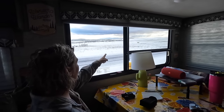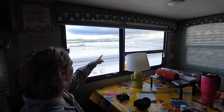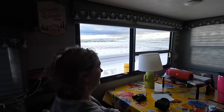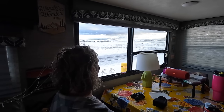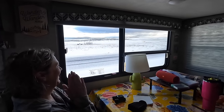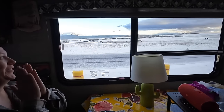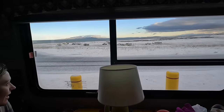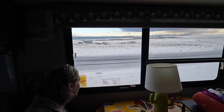And now they're out there, and those two are fighting, maybe, or flirting. One was trying to get up on the other one. So this is insanely beautiful, and I am really glad we got to see the buffalo so close. This place is awesome. Yeah, it's really pretty.